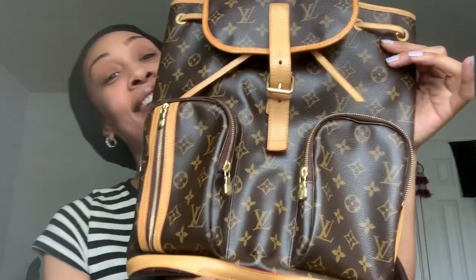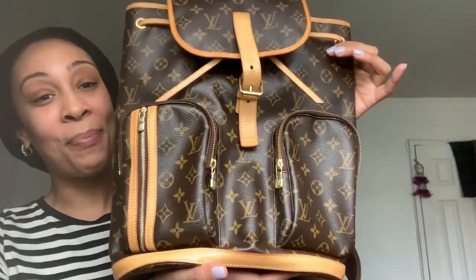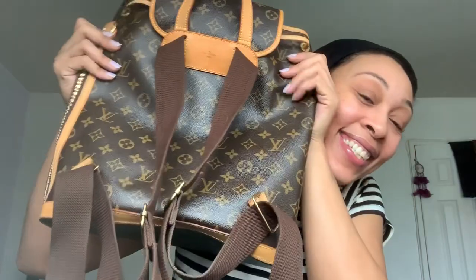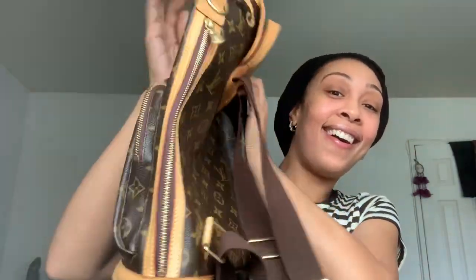Are you guys ready? So I purchased, here we go, I purchased another backpack, guys. I got the Louis Vuitton Bosphore backpack. Oh my God, I just think that she is gorgeous.